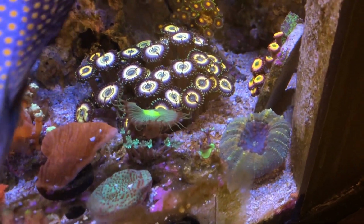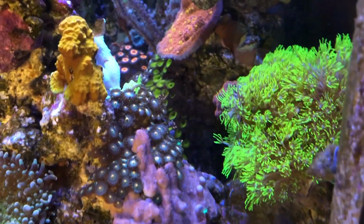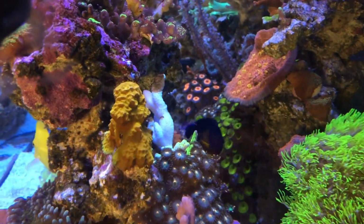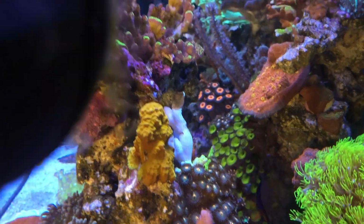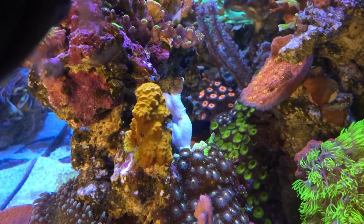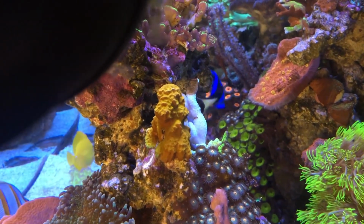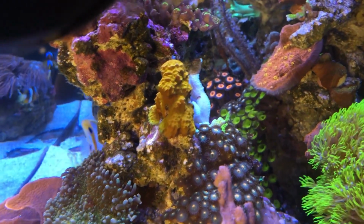Another one, if you notice right here, the pale coral is an Anacropora. That's the same one as that one. It's bleaching from one side because the other side is green. So I don't really know what's going on right there.